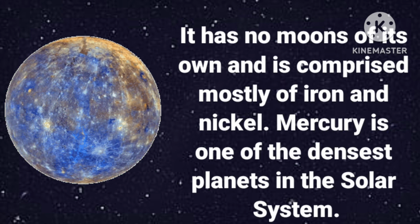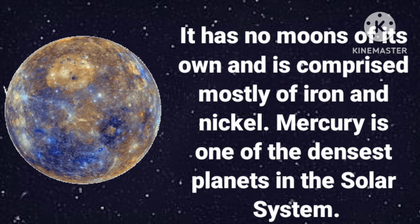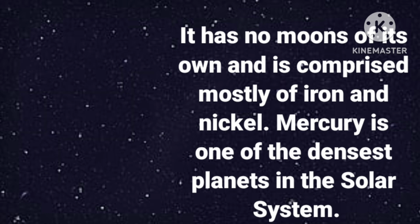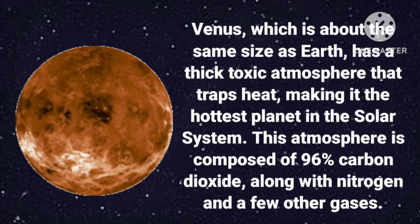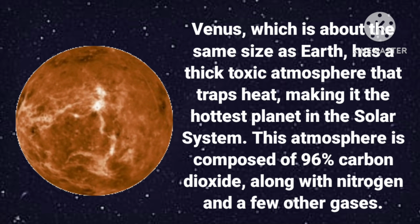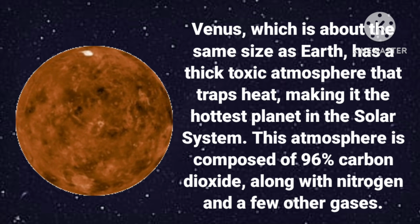It has no moons of its own and is comprised mostly of iron and nickel. Mercury is one of the densest planets in the solar system. Venus. Venus, which is about the same size as Earth, has a thick toxic atmosphere that traps heat, making it the hottest planet in the solar system.